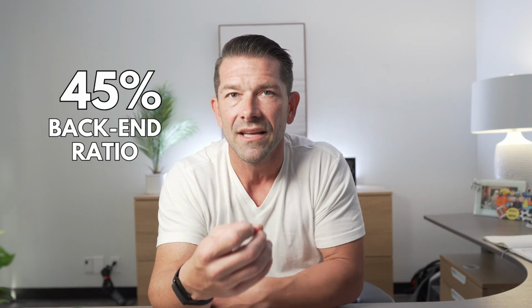Now, a minute ago, I mentioned a 45% back end ratio. Most lenders don't want to go beyond that, but FHA will actually go up to a 57% back end ratio. They have a little bit different front end ratio, but back end they'll go 57%. So that's why a lot of people end up with an FHA loan, is because it's a little bit more lenient when it comes to down payment, when it comes to credit scores, as well as the debt to income ratio. But for today's video, let's use a quick example.